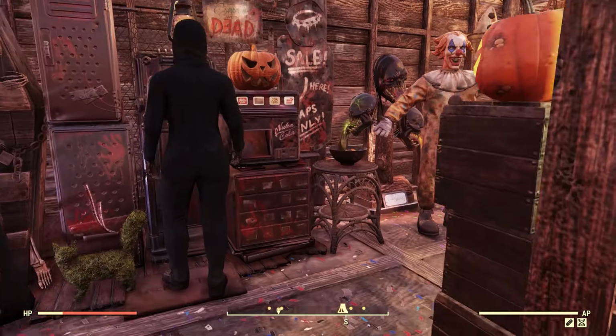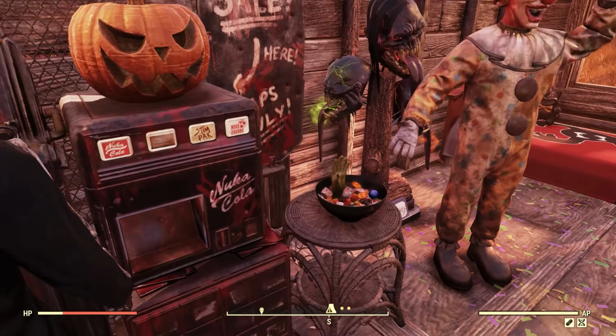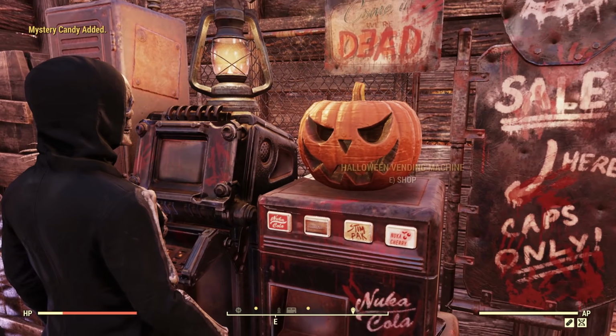Many of the camps I went to actually had little designs or something set up around their candy bowl, and it just made the whole experience a lot more enjoyable, checking out these various camps as well as actually completing some of the challenges along the way.